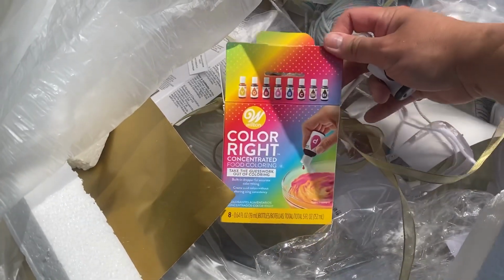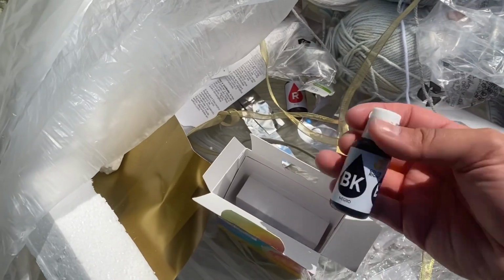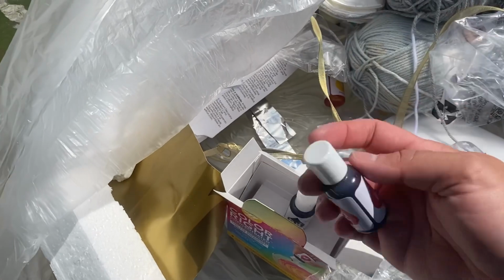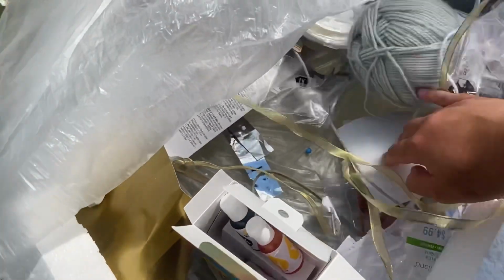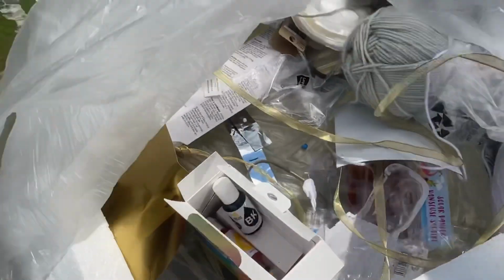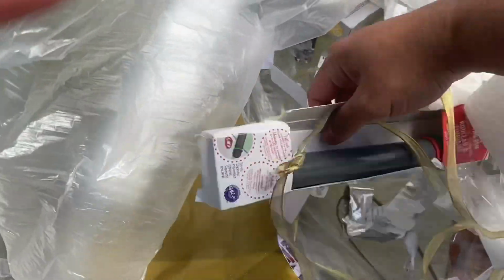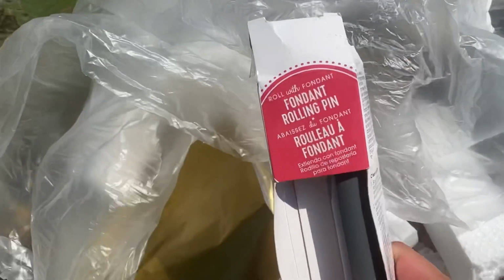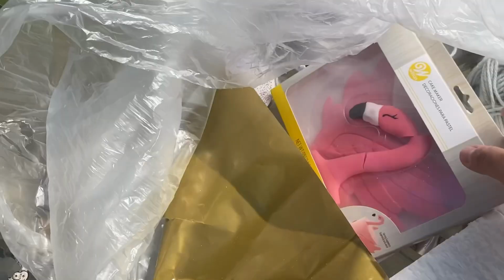We have, I think this is, yeah, some Color Right concentrated food coloring. All right, so we've got the blue. Oh no, this is black. We have some red over here. Orange. And I'm sure we'll find a few others strewn about in here. Yep, here's some pink. All right, we have, what's this? A fondant rolling pin. Very cool.